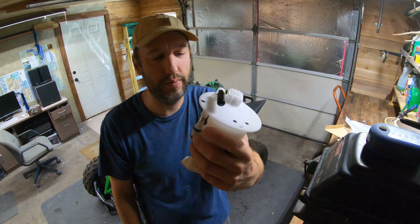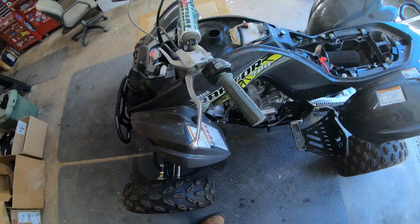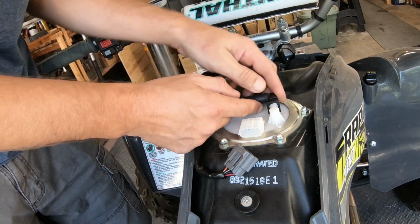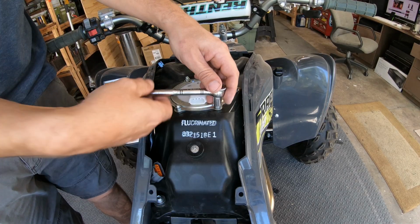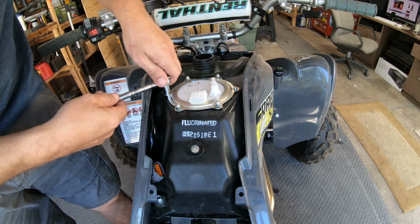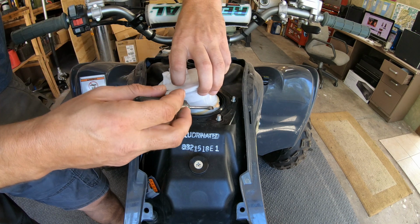So here's the new fuel pump, guys. We're gonna go ahead and put this in. Out. So I'm just gonna grab a screwdriver. I got that out of there.